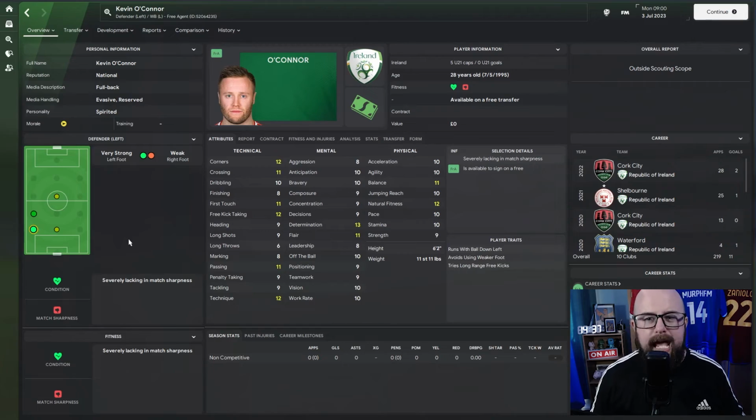He's a left back called Kevin O'Connor. He's 28 years of age now. You can see the attributes on the screen there. They're all fairly decent for that level as well. There's no real low ones in there. The lowest one's a long throw of 6, but I mean, he doesn't have to throw the ball for you, really, does he? Lots of 11s, 12s, 9s, and 10s in there.